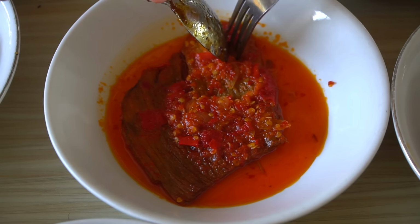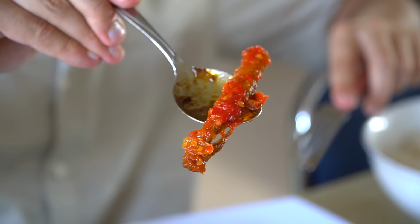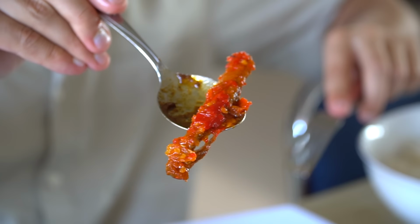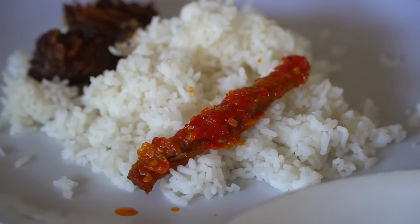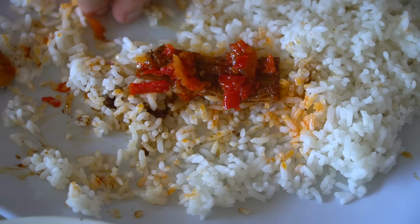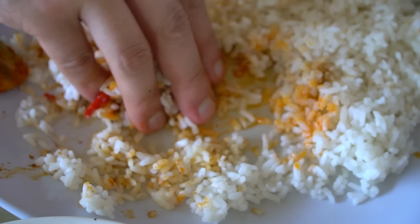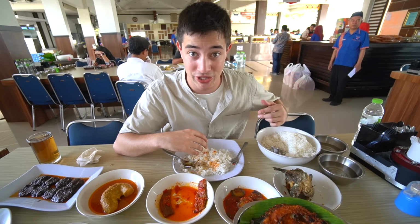That has an incredibly rich flavor. It looks like it's just chili, but there's definitely a lot more going on in there than meets the eye. The texture, once again, has kind of a firm yet tender texture, and then that chili is spicy, but not as spicy as it looks. It's got this interesting sour sweetness going on at the same time, and it's quite oily. It goes nicely with the rice.